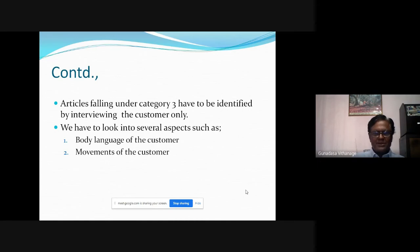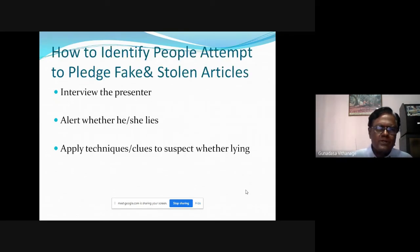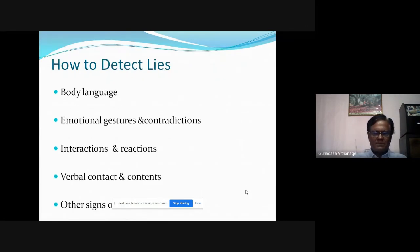If you want to go through this, there are several websites named How to Detect Liars. If you go through this website, there are several clues to identify whether a person lies to you. If you interview the customer, you can identify whether he is lying or not. There are several clues given on that website. You may go through them. I don't want to describe it in this session now. You can identify such people.